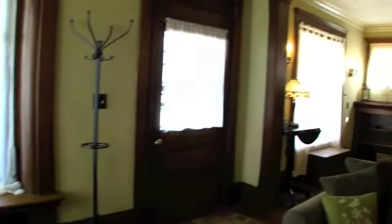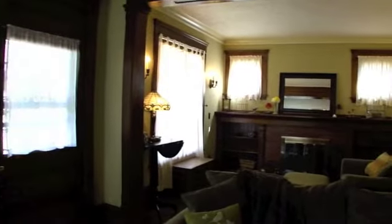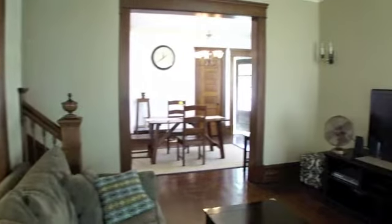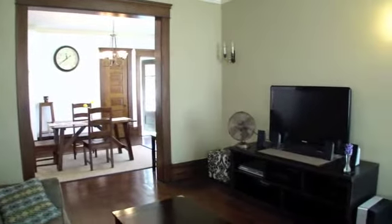Home offers six bedrooms, 1.5 baths. Curved window seat in the living room overlooks the covered front porch. Half bath on the main floor used to be the butler's pantry. Kitchen features an island with a gas range and cool screened summer porch off the back of the home.